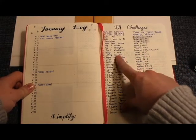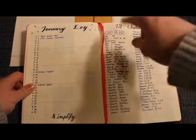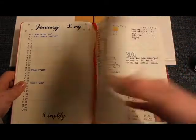And then I have these Instagram challenges that I'm doing. I really never even started this one, so I'm probably going to let that go next month. I'm not very good at keeping up with Instagram challenges.